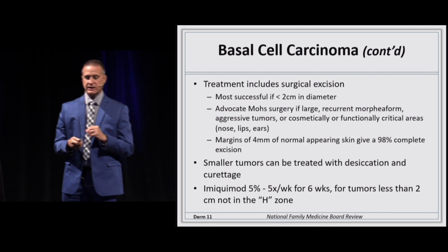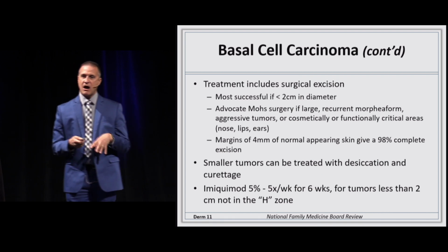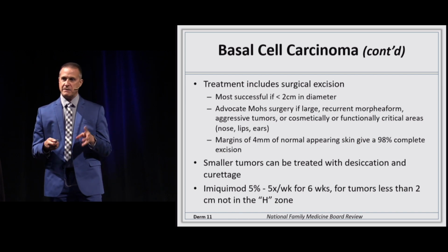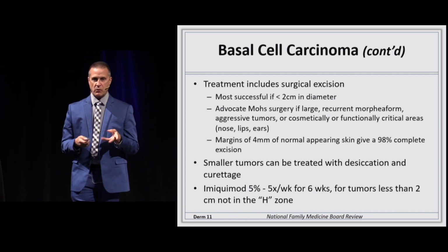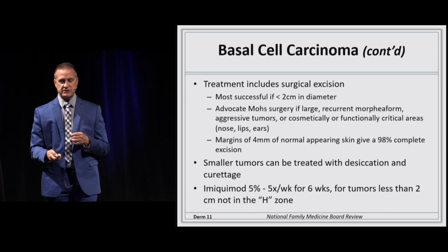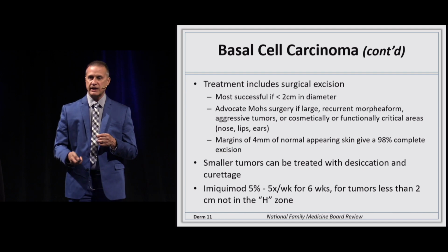Treatment we talked about, you can use imiquimod in the non-H zone. A lot of times that can shrink down the tumor and then it makes your excision easier, or it can be treated definitively. In the patient that doesn't want to do that, you can do desiccation and curettage if they're small.